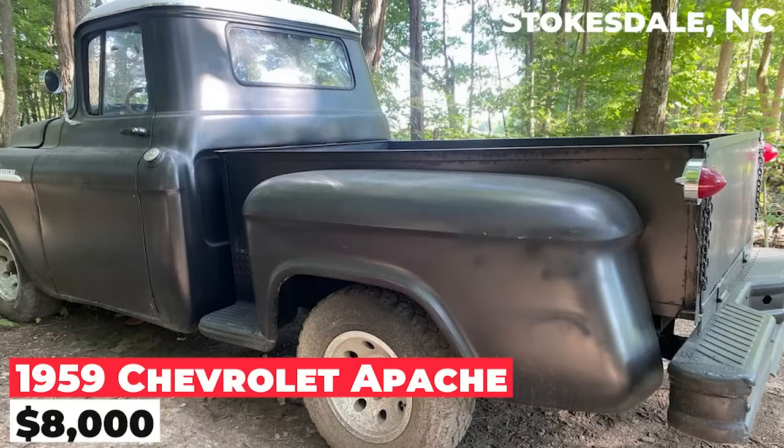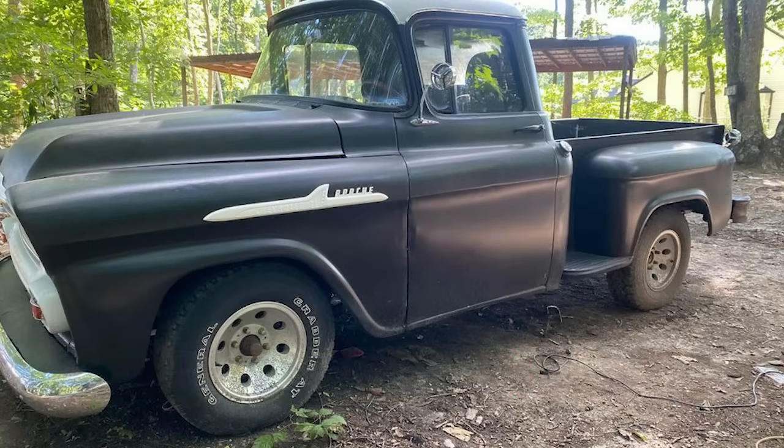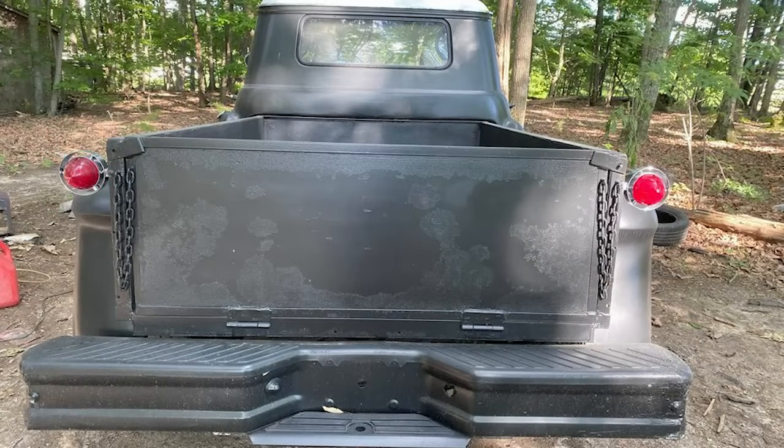The 1959 Chevrolet Apache is listed for $8,000. It has a 327 engine with a manual transmission shifter in the floor. The truck has a new battery, intake, distributor, plugs, wires, and a new hood latch. It will crank, but does not start, as the timing needs to be adjusted. The vehicle comes with a new passenger cab corner to be installed.